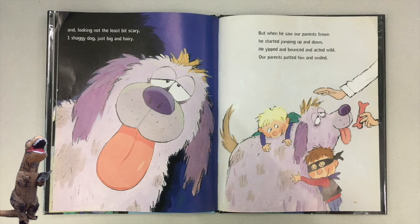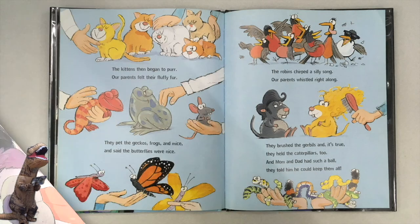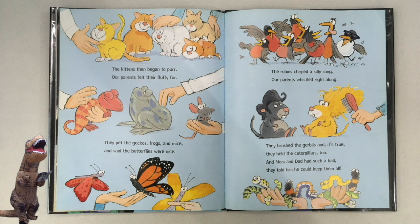But when he saw our parents frown, he started jumping up and down. He yipped and bounced and acted wild. Our parents patted him and smiled. The kittens then began to purr. Our parents felt their fluffy fur. They pet the geckos, frogs, and mice, and said the butterflies were nice.